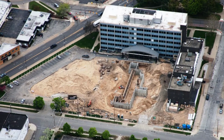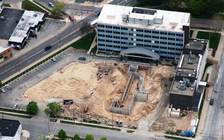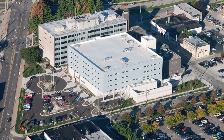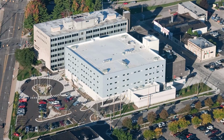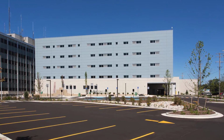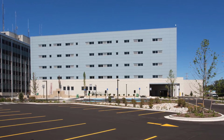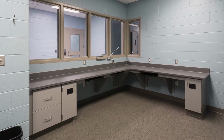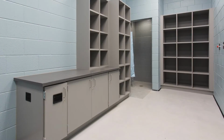Delivering a new, safer, more efficient, state-of-the-art jail complex on a busy downtown intersection, within 15 feet of an occupied courthouse and within 11 feet of the existing jail, is a tall order. That's where Grainger Construction comes in. Grainger delivered the new facility on time and under budget, despite numerous challenges.